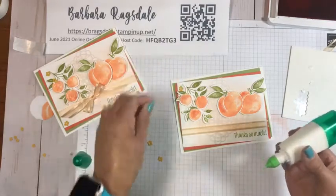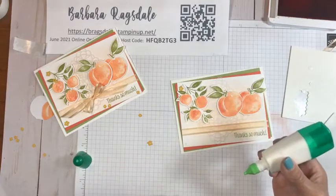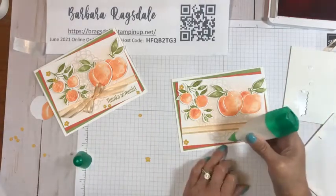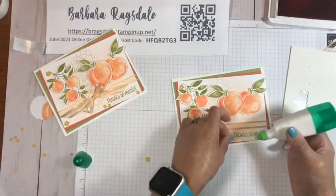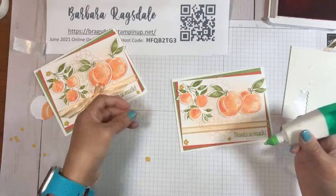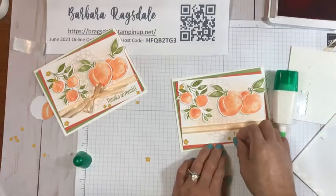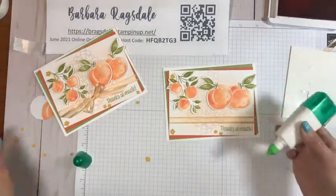Just give it a little pressure. Put another one down here. Give it just a little bit of pressure. It'll stick once that glue is completely dry. Put a couple of them here. This just makes it look like some of the flowers that fell off of the tree fell onto the ground. Put another one right there. And I die cut these out in Bumblebee is what I used.